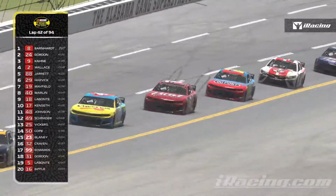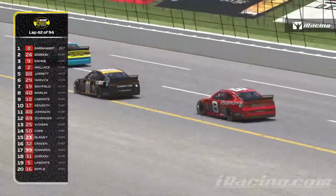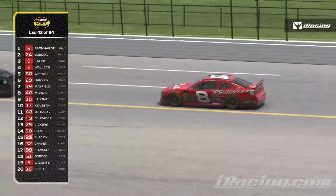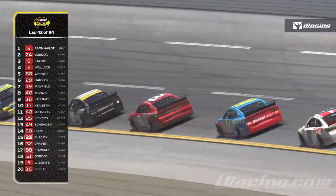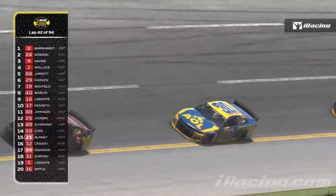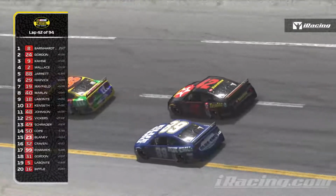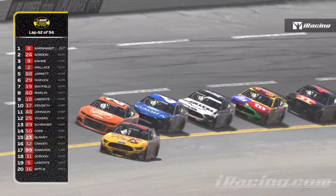Jeff Gordon's up to second. I think these guys are a lap down. I think Jeff Gordon is in second behind Dale Jr., who might be pitting now. Oh no, they are. It is a caution. Okay, it actually is a caution. I think. Yeah, because they're all slowed down now. Is the pace car up there? I think so. Where's the 38? There he is. 12. I'm trying to figure out where the pace car is, if it's there.